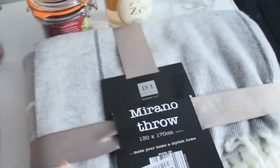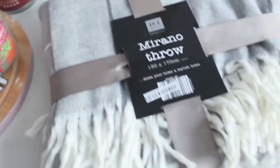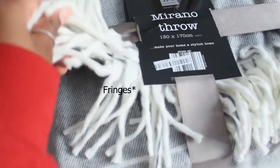I'm back from the shop. These are just a few of the things I got, just as containers, little things to put stuff in. So first things first, I got this throw. This is the throw that I'm going to use as the little picnic blanket. I love it so much. It's got these little frayed edges. So cute. We love that.